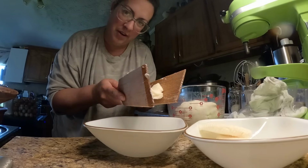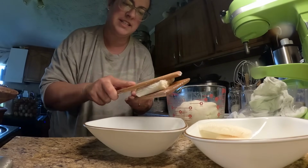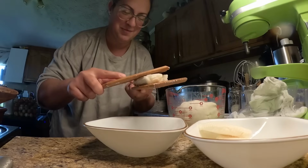So I'm gonna keep doing what I'm doing here with the butter and hopefully get it all put away today in the freezer. There's plenty more to be done too. I have tons of eggs over here sitting and just waiting to be pickled.